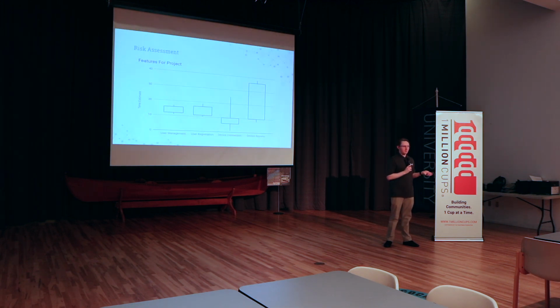Now we want to collect some data from that. So one of the goals is to take that risk and to take those time estimates and create graphs and data that anyone can use. So this would be an example of, say, we have user management, something that we know how to do, on the far left. But in the middle, we have device connection, where the whiskers are very high. That's the risk of that task.